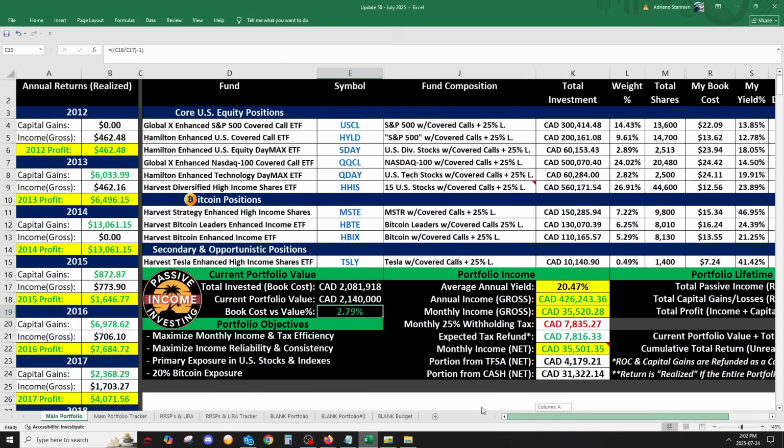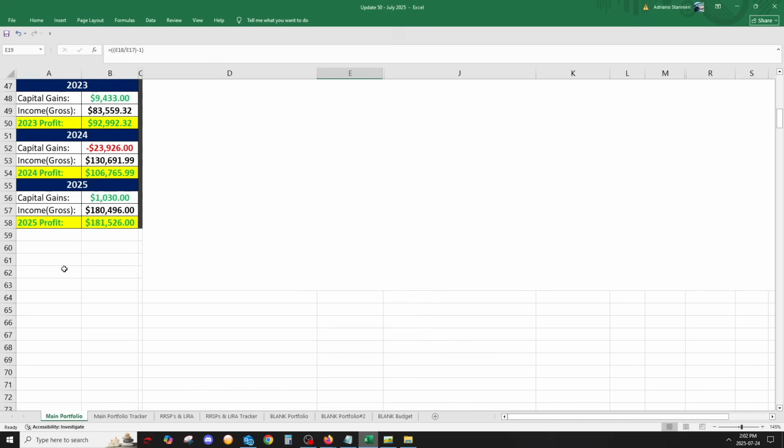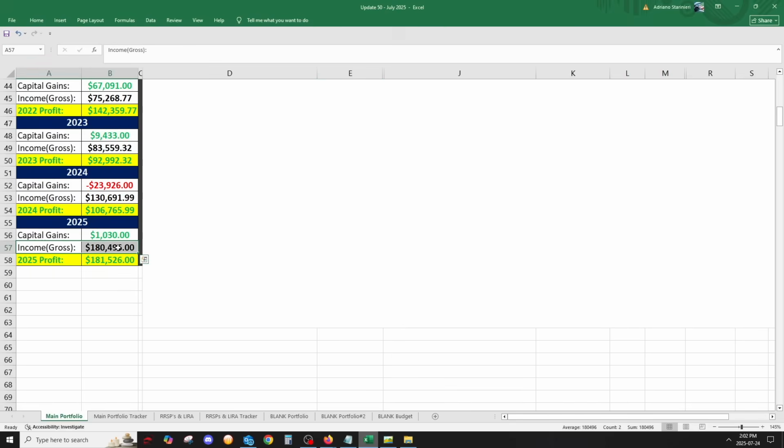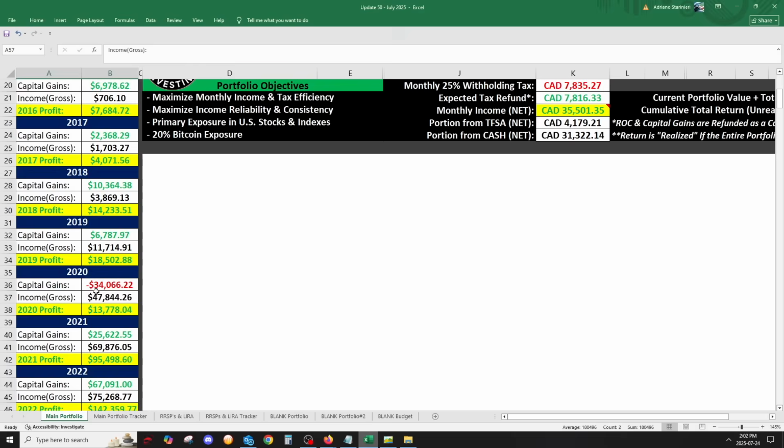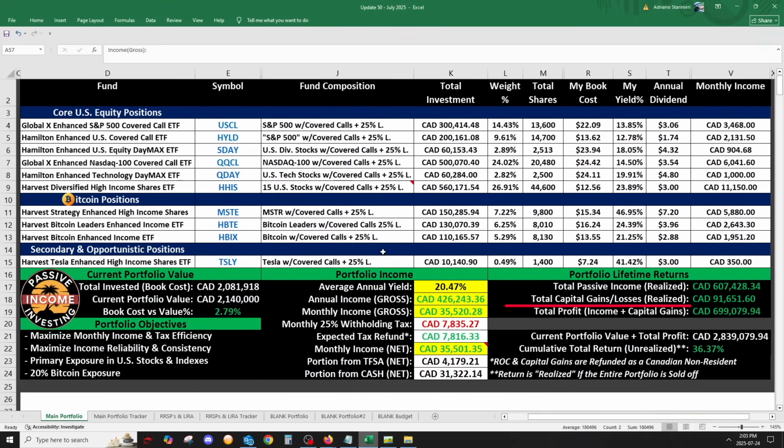And of course, if you scroll left, this is where I actually calculate all the passive income and capital gains or losses realized that I do every year, by the way. And you could see that as of now, as of 2025, I passed $180,000 of passive income, which is absolutely incredible. So in terms of the yield, I'm over 40% now.